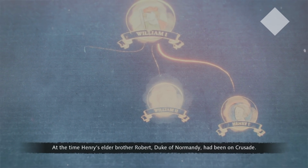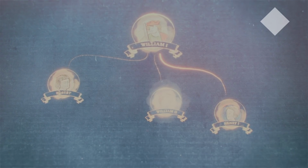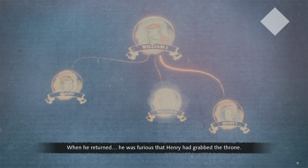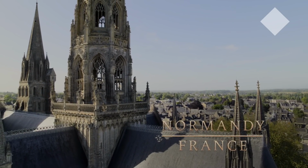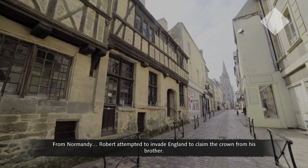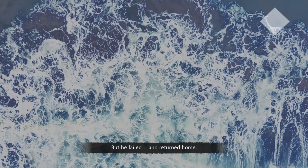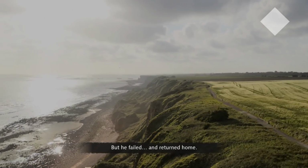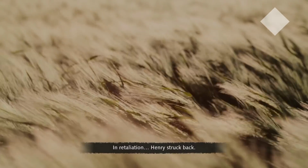But there was a problem. At the time, Henry's elder brother, Robert, Duke of Normandy, had been on crusade. When he returned, he was furious that Henry had grabbed the throne. From Normandy, Robert attempted to invade England to claim the crown from his brother. But he failed and returned home. In retaliation, Henry struck back.